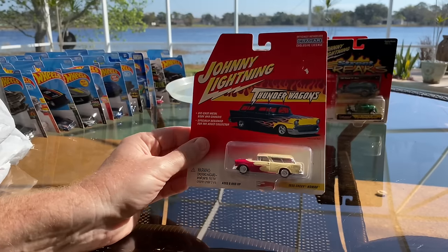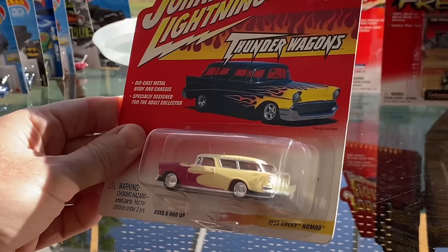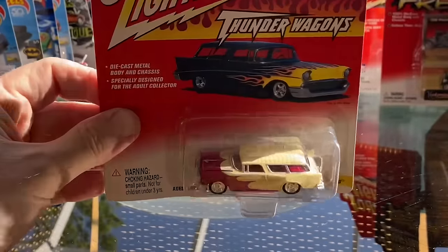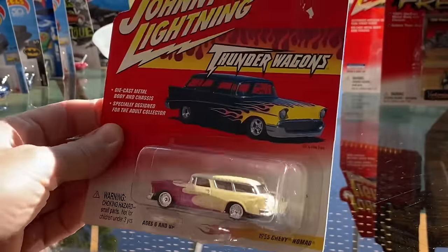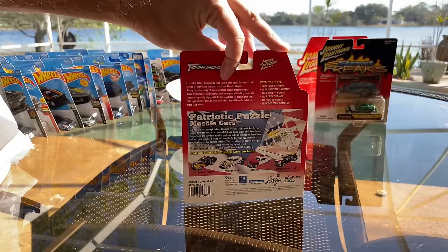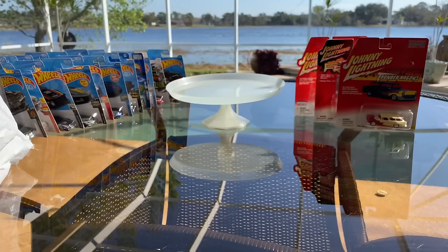Got a 55 Chevy Nomad. A nice looking paint job. Opening hood. Thunder Wagon series. What was in that series? Pretty cool.